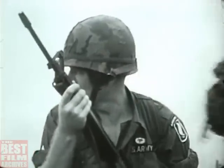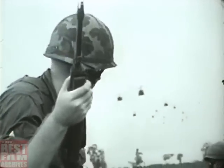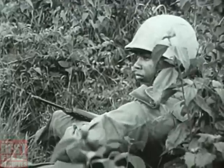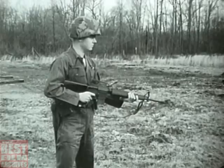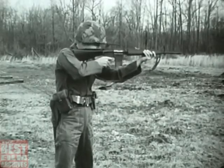For use in areas where extreme mobility is required and ammunition resupply is difficult, a new rifle has been issued to Special Forces, airborne and air mobile troops of the Army, and to other military forces of the United States. This new rifle is designated the XM16E1.